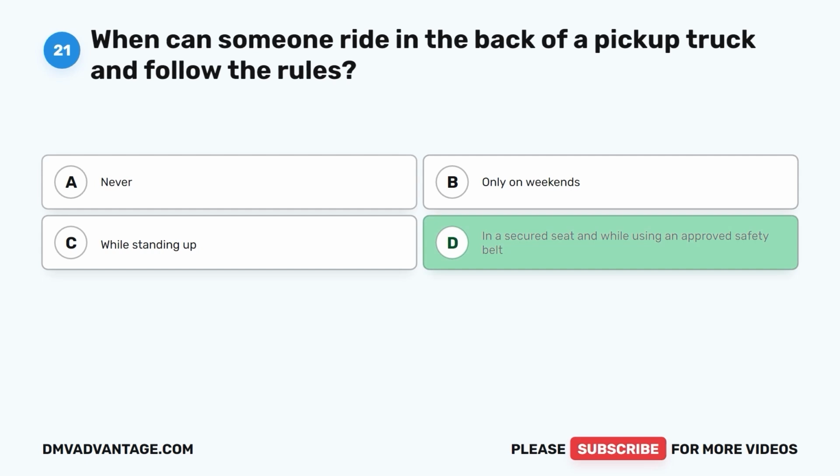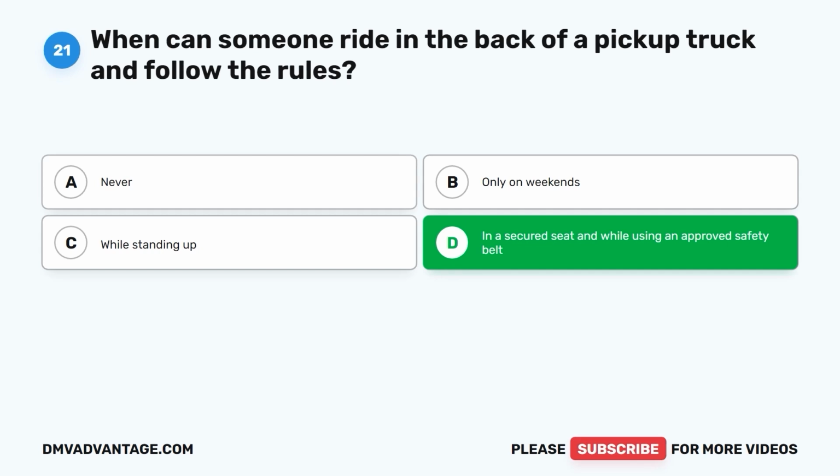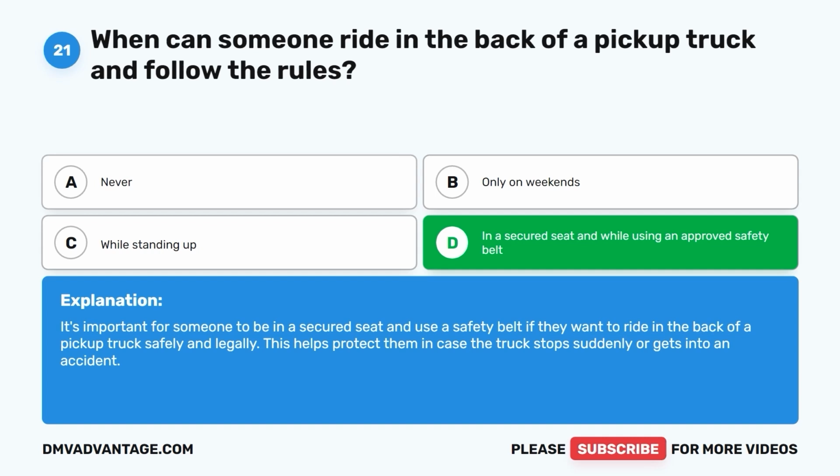In a secured seat and while using an approved safety belt. It's important for someone to be in a secured seat and use a safety belt if they want to ride in the back of a pickup truck safely and legally. This helps protect them in case the truck stops suddenly or gets into an accident.